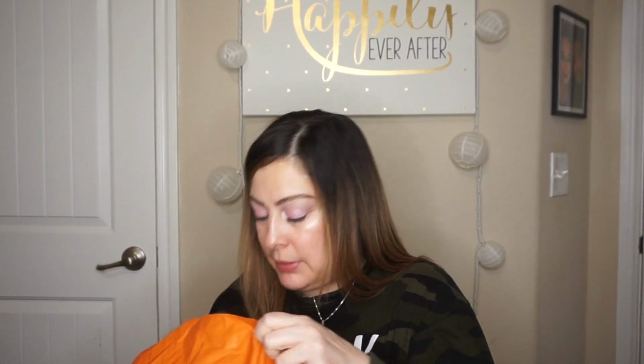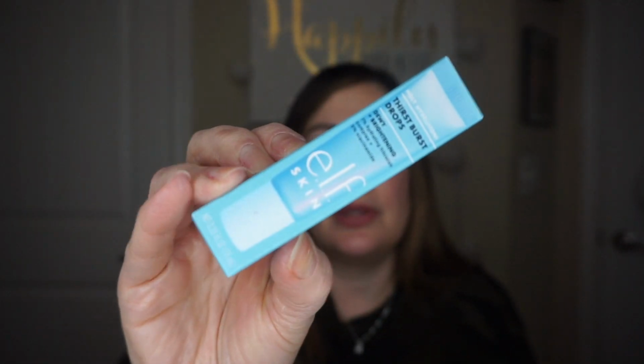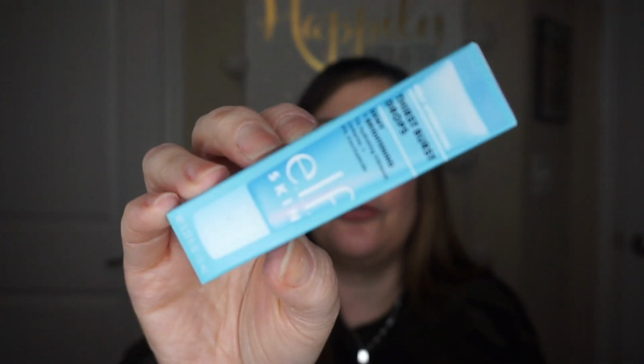I also got a mini of the new e.l.f. Thirst Burst Drops. These are the e.l.f. Dew Drops. These are in Juicy Pink. These are new to e.l.f. This is a mini. You're supposed to add it to your skin or to your foundation.